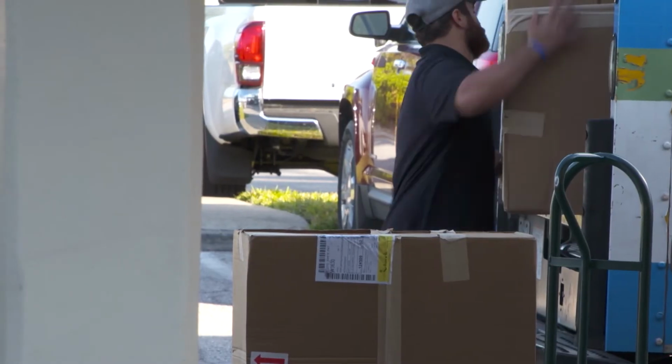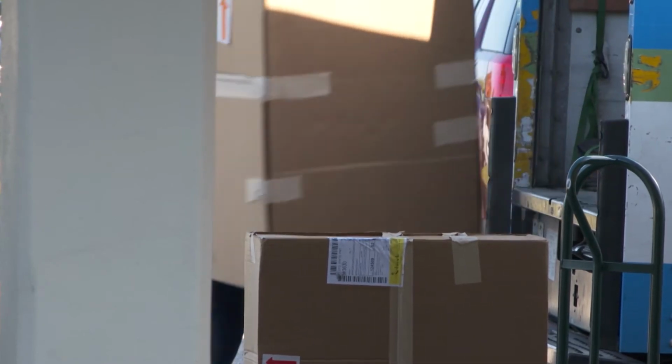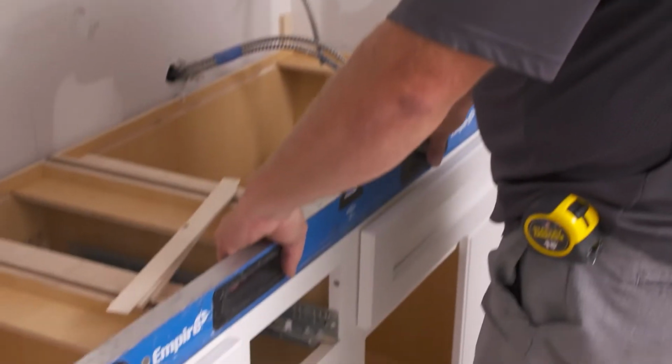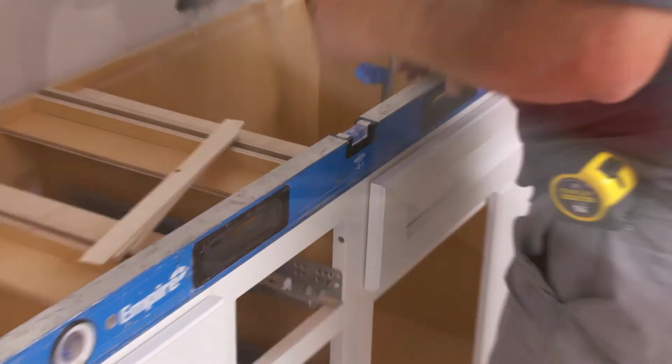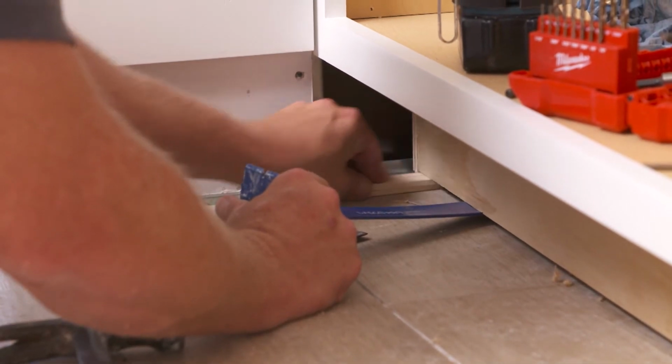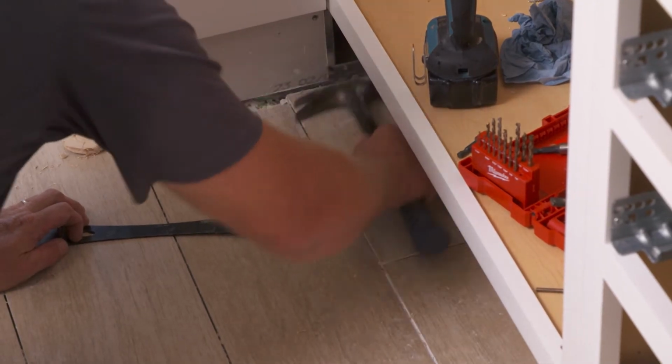The bathroom cabinets are here and the team will spend the afternoon installing them. After nearly 50 years of settling, you can bet that nothing in this condo building is square. It will take shims, a lot of level checks, and tons of patience to get these cabinets in place.